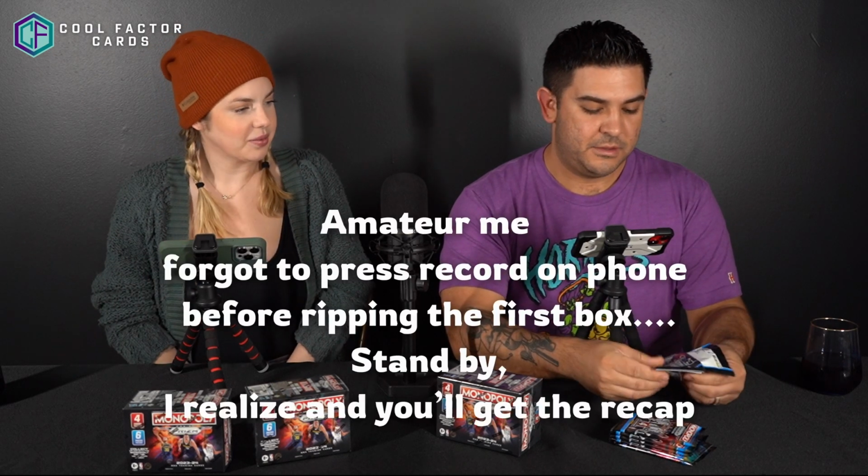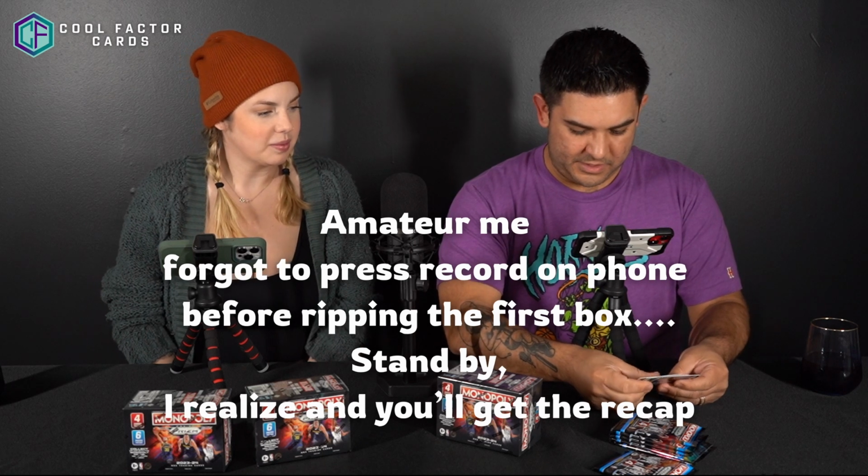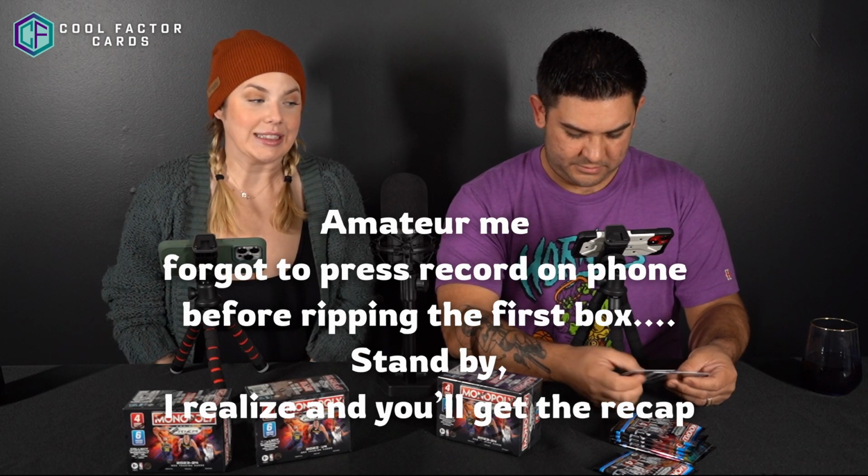All right, so looks like we got all base on this one. Evan Mobley, Towns, Dinwiddie, and Brunson. Okay, whiff. So rough start. And again, we're Wemby hunting, just like we have been.